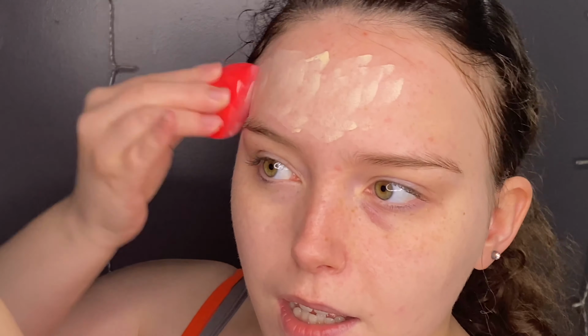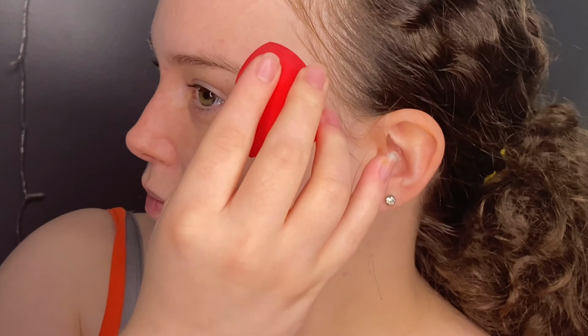Also, do you guys put your concealer on before or after your foundation? I'm talking concealer for if you have pimples or anything that you're trying to cover up. Do you do that before or after? Tell me in the comments. I want to know because I'm really torn on which I should do. I just do whatever I end up doing, mostly after I do my foundation actually, because I forget. Also, I can't believe I'm using the sponge dry. I didn't even think about it.